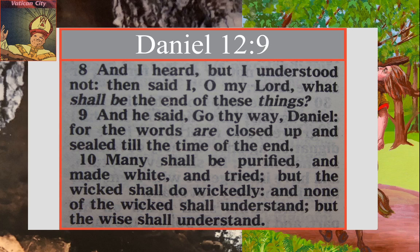Daniel 12:9, and I heard, but I understood not. Like, he doesn't even necessarily understand what it is. He knows he's supposed to write it or say it. And I heard, but I understood not. Then said I, O my Lord, what shall be the end of these things? And he said, go thy way, Daniel. Like, just do your thing. Don't worry about it. He said, go thy way, Daniel, for the words are closed up and sealed till the time of the end. Many shall be purified and made white and tried, but the wicked shall do wickedly, and none of the wicked shall understand, but the wise shall understand.